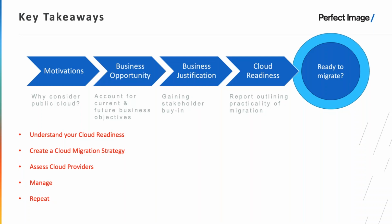So assess the cloud providers. So who you choose now may not be your cloud provider in 3 to 5 years. Always build an exit strategy into your cloud migration strategy.